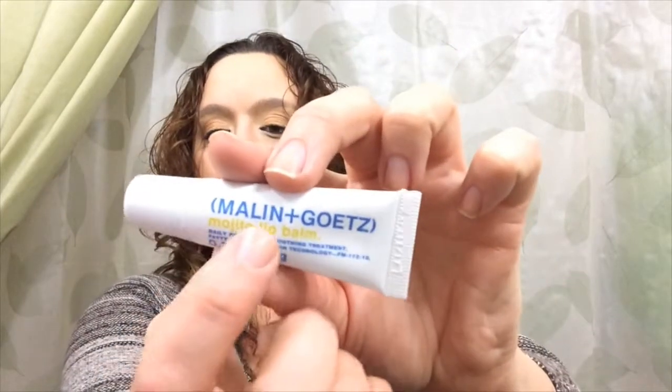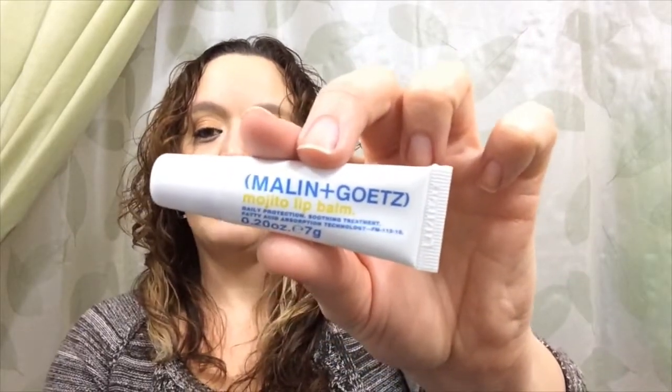All right, next is a Mojito lip balm. And I've never heard of that company. Malin and Goetz. Daily Protectant, Mojito lip balm. Does it smell? It does smell like mojito. All right, I'm going to put a little bit on. I have a matte lipstick on right now, so it's not going to look like matte after this. And it definitely tastes like mojito.